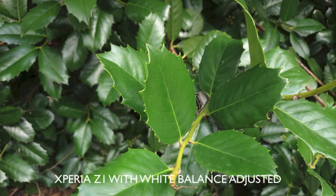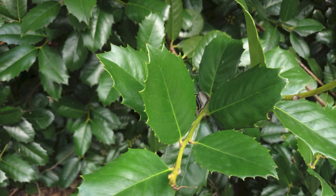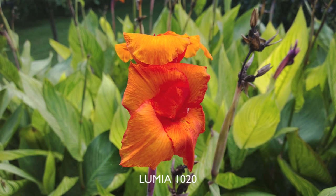So just tack down that exposure value a little bit and you'll get much better pictures. And sometimes you'll have to mess with the white balance, but it does a pretty good job of auto white balance. So let's go ahead and jump right into the images and compare them. So these are all my shots from the day in the park, and look at this Lumia 1020 shot.